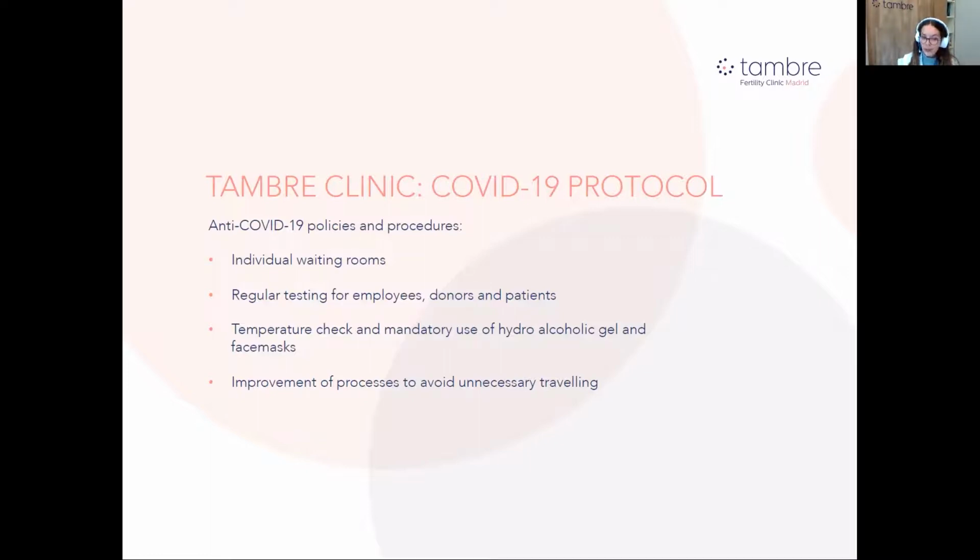We also made improvements in all the treatments and protocols in the process to avoid unnecessary traveling. Because we know that with the situation that we're facing, it's really difficult to travel, and we don't want you to be at risk. So we are trying to make everything easier and more accessible.